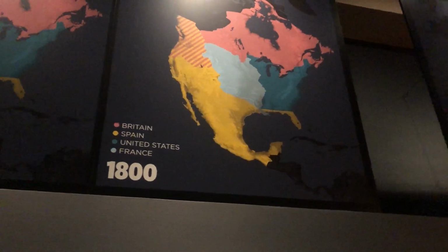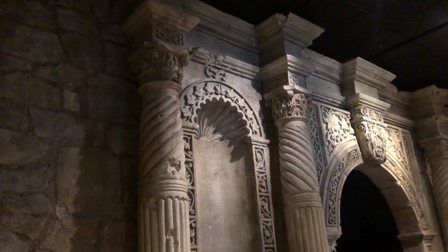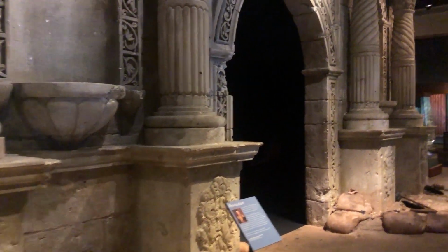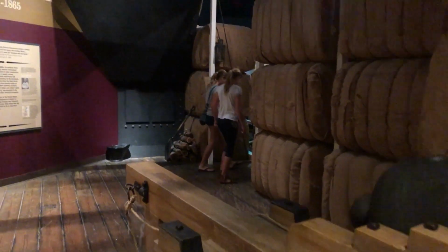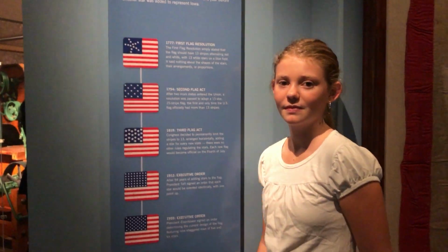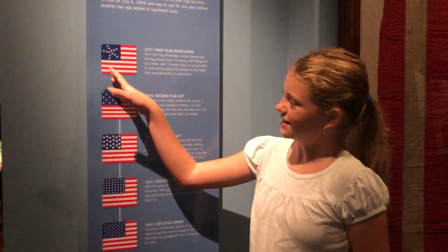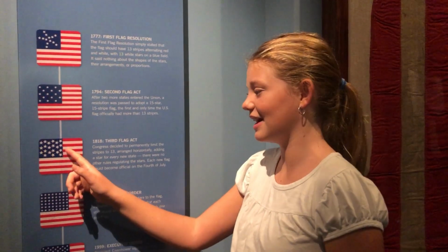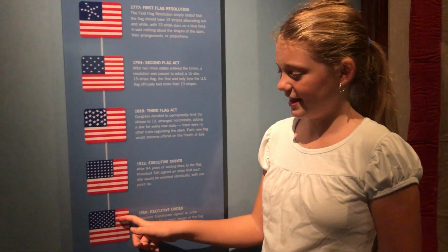And then they left. So this here is a representation of the Alamo that they've created here inside the museum. And they talk a lot about the history of what it was like back then and the wars that happened between Mexico and the Texans. Have you learned something new today, Chloe? Yes, so it started like this, the flag, then they added on, then they added on, and then they added on.